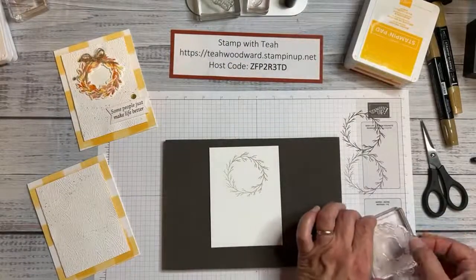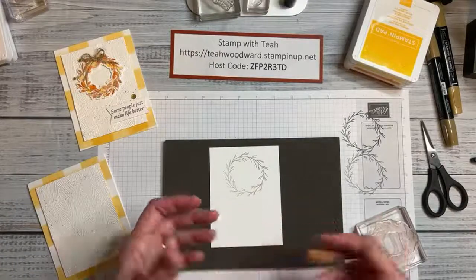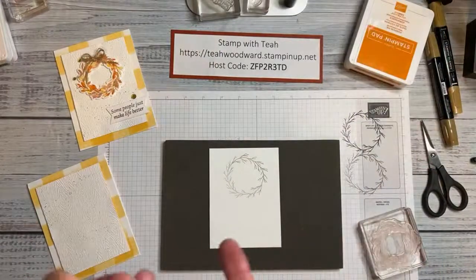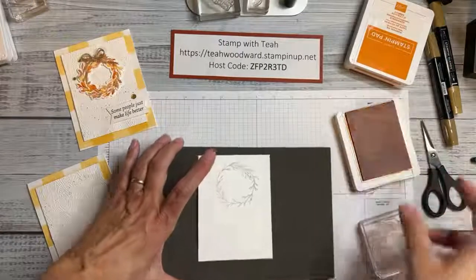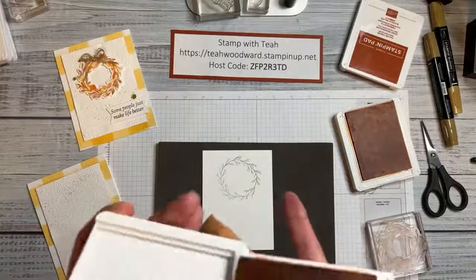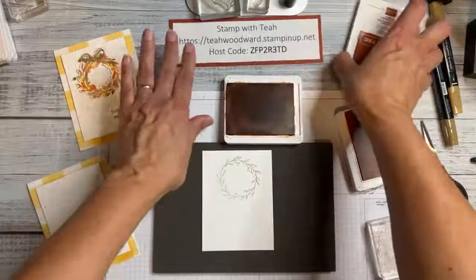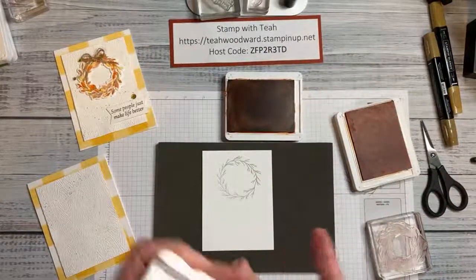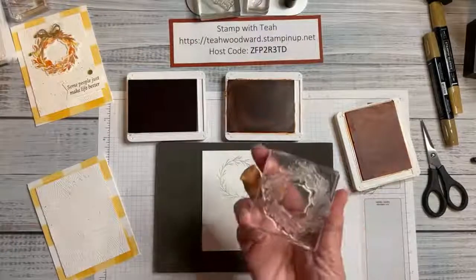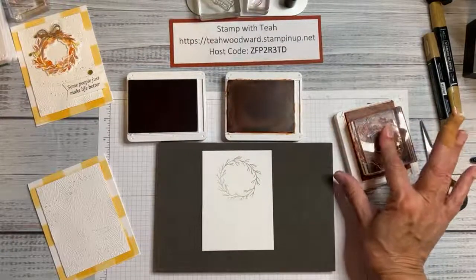This is where it gets fun. I love getting inky. You should have seen my hands earlier. They were just coated in ink, and they will be again before the end of this video. I am going to ink up. Actually, I'm going to open all of these up. I've got Mango Melody, Pumpkin Pie, and Cajun Craze as my ink colors. I'm going to stamp the whole stamp with Mango Melody.